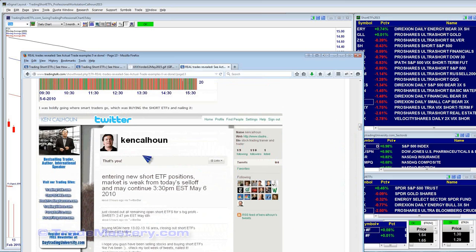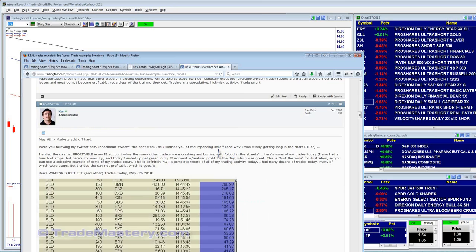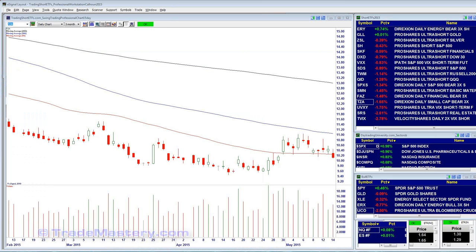And this is my screen caps from I Boldly Go Where Smart Traders Go, which is buying the short ETFs and nailing it. Really excited about this because of all the potential, because these things are now at multi-year lows.